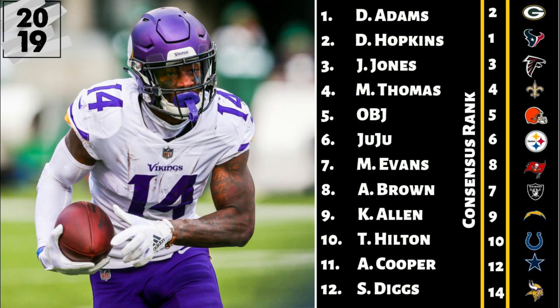Number 6 is going to be JuJu Smith-Schuster of the Pittsburgh Steelers, and it sounds like he's a little bit lower than most, but really, I'm right there with the consensus at 6th overall. Like JuJu a lot, but I think a lot of people are discounting the possible upside of a Donte Moncrief and James Washington, even a Vance McDonald in this offense.